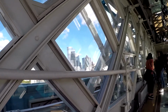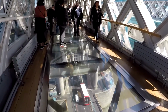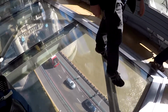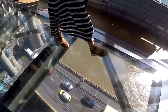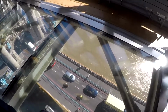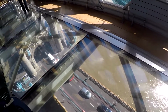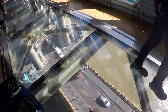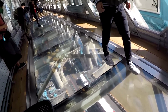So they're going to go over. Oh dear. There's a police car. I can't make out a number there. The 345, is it? 245? The 545 bus? London bus?